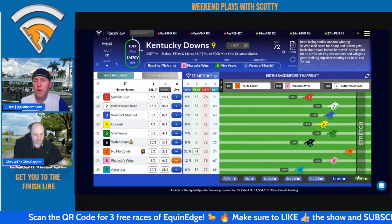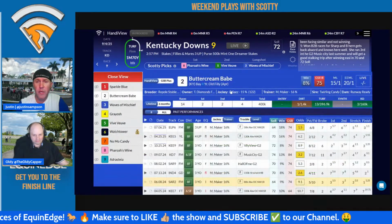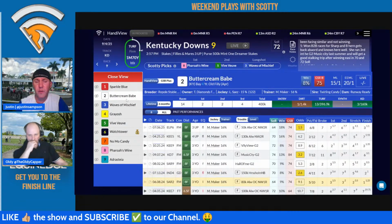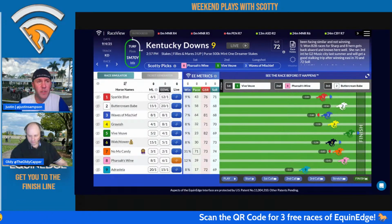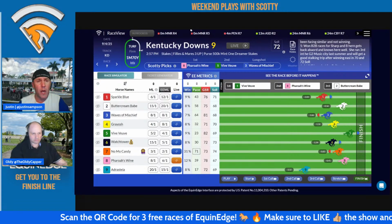You do have the 2 and 3. I think Saya's riding Buttercream Babe, so he probably can be aggressive. And then you have both of these, Maker and then a Walsh horse, but dude, I don't. I mean, I thought that No Mo Candy might just be the speed of why she wires the field, but you and I definitely agree. So I didn't use the 4.